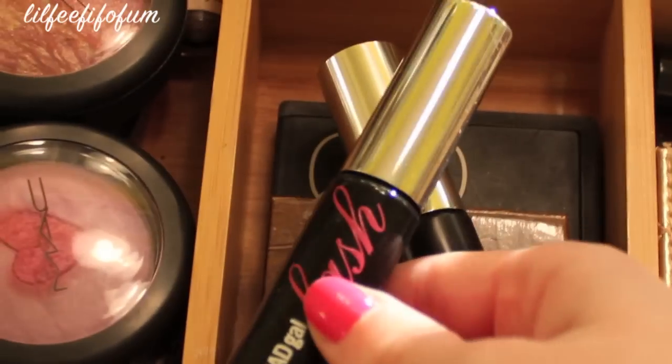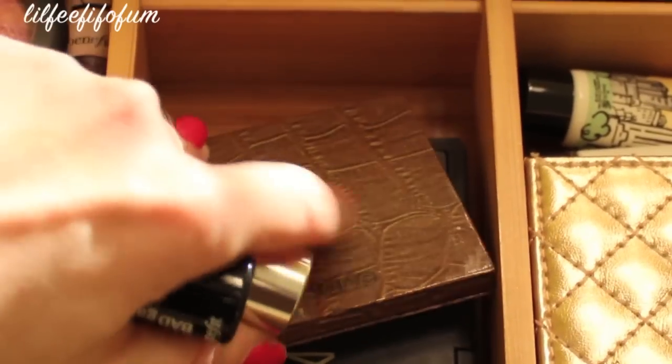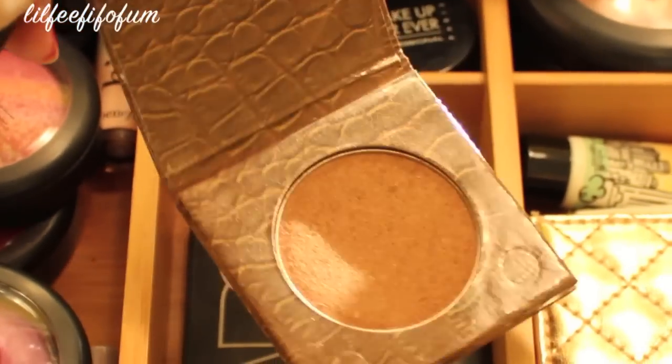Buxom and then Bad Girl Lash. And then I have this little tiny bronzer from Tarte, and it's like the Park Avenue Princess, the one that is shimmery. And then I have a NARS Laguna in here. They're just the ones that I have in my vanity. I do have another Tarte bronzer as well. That's in my makeup bag right now.